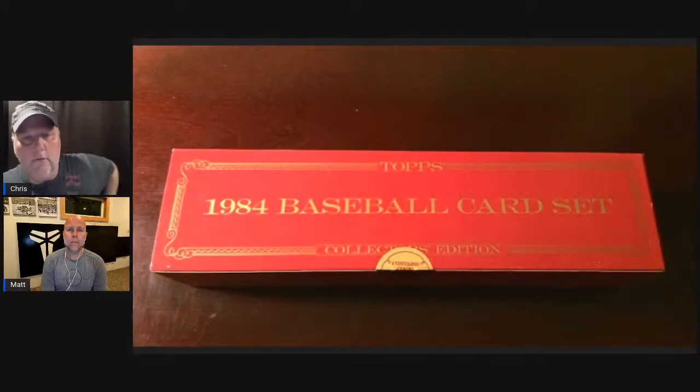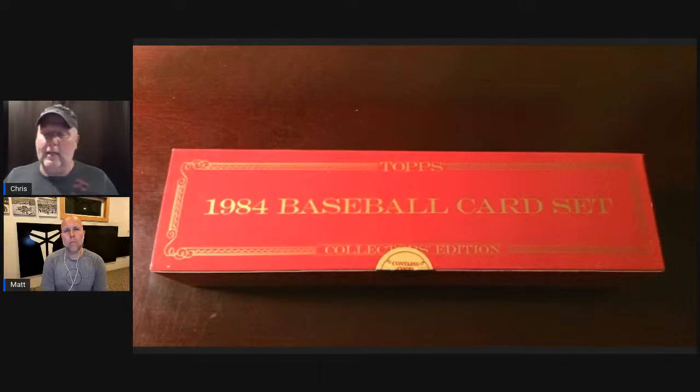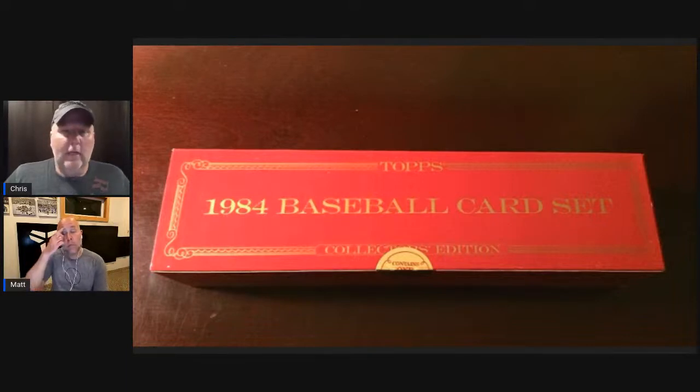Here's a look at the box. We'll pull that up for the folks who are watching on YouTube. So, a nice red box, kind of a classy looking box. The card numbers in the set are the same. The big difference, the only real way you could tell, is that the fronts are glossy, and the back of the card is a bright colored paper, almost like a magazine style paper, where the paper on the standard issue cards has more of a newspaper look to it. It's kind of more of a gray look. So that's the big difference in the cards.